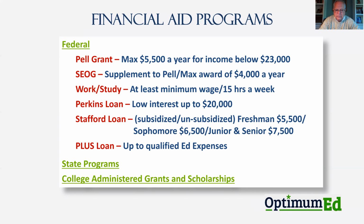Then, of course, a PLUS loan. Again, this is also a non-need based loan. It's a parent loan, and the parents can qualify for up to the difference in educational expenses after seeing what the school is doing in terms of assistance assigned to the student. If there's more money needed, the parents have access to the PLUS loan, but understand it's a credit-based process.